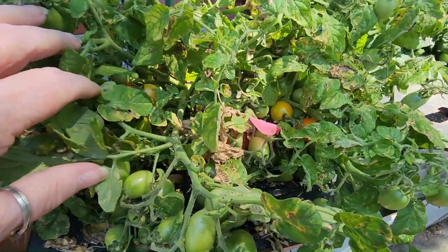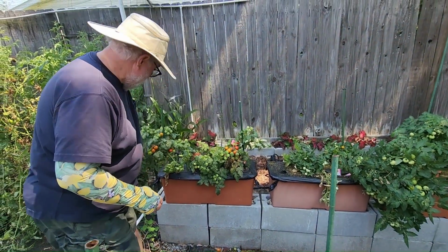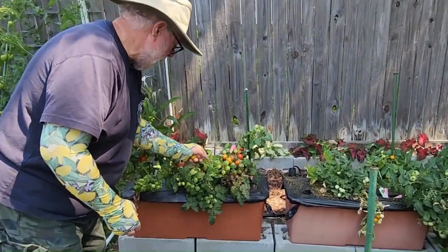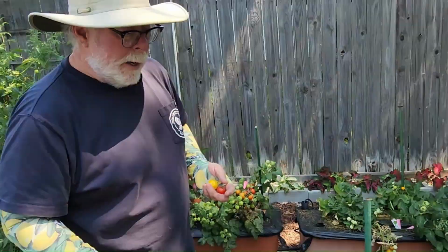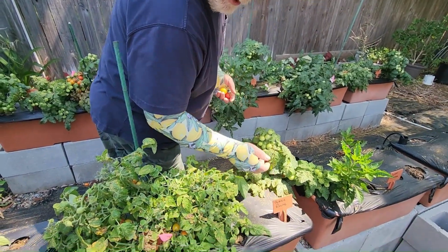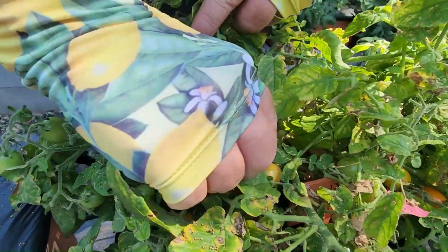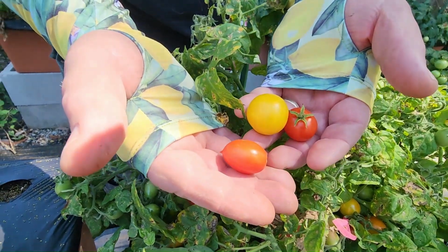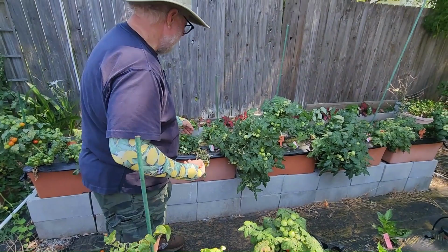Other ones that we've got here, and the tags are, this is Red Robin, and look at all the gorgeous tomatoes that are on it. I'll just pick another one. There's more. And coming through, Birdie Rouge. I kind of like Birdie Rouge. We do have some white flies here, but look, a little bit of a different shape to it. Adds a little bit of interest.